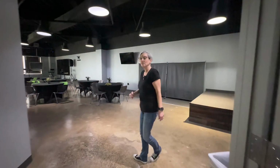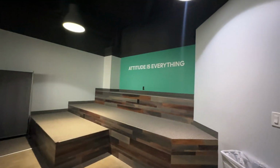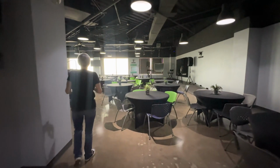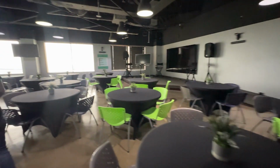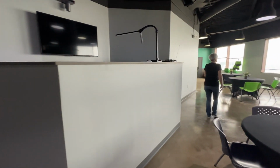This here is the orientation room. It's also the event room. Pretty grand as far as I'm concerned. You've got large-scale TVs, very comfortable seating, and the ability to provide podcast, education and orientation, which is amazing. You've got good views, open space, and lots of room for all these employees that you're going to bring in.